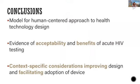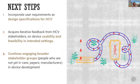So in conclusion, we're modeling a human-centered approach to health technology design. We've got evidence of acceptability and the benefits of acute HIV testing that I hope will apply to HCV, and context-specific considerations to improve the design and facilitate adoption of the devices. Next up, we're going to do this specifically for HCV design specifications.